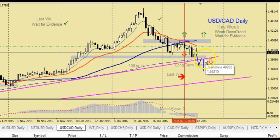That's a conservative breakout play, but it's going to help you in the long term because sometimes there are what is known as false breakouts. Price has to close below the 100 SMA, below the trend line, well below, by at least 30, 40 pips for us to even consider a trade going to the downside.